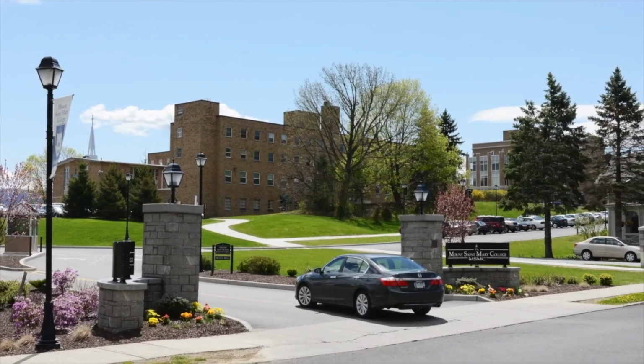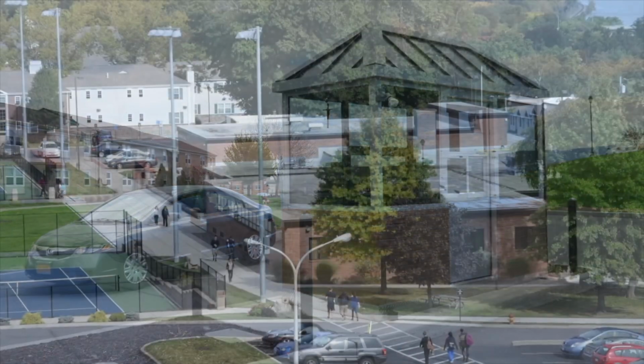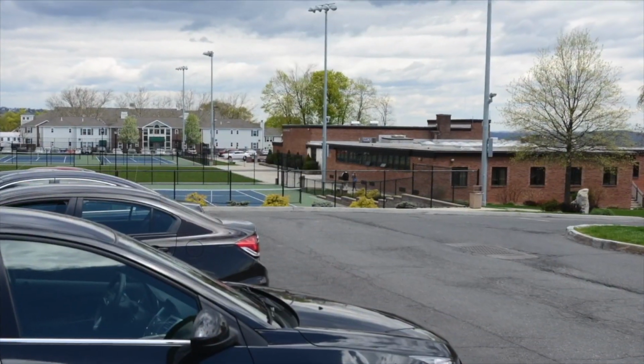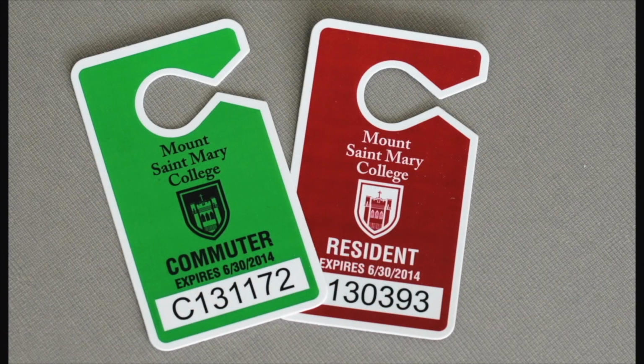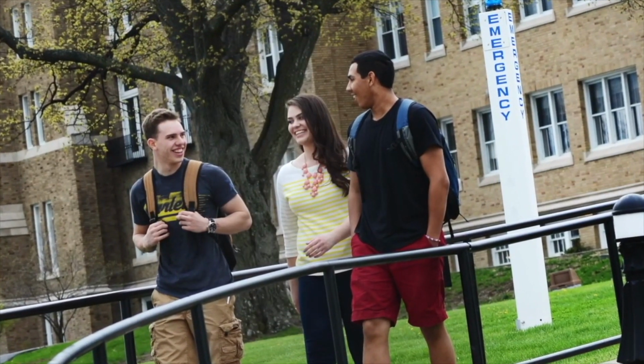Driving through the main entrance, you'll pass the information booth. If you take the first left, you'll be heading towards Hudson Hall. Here you'll find our main security office. This is the place to get your student ID card, parking permit, and where you can report any safety concerns that you may have. In addition to the security offices throughout campus, we have an emergency blue light system.